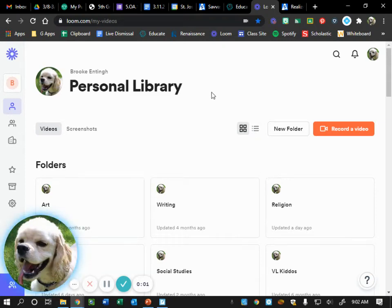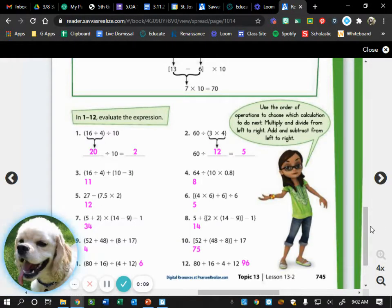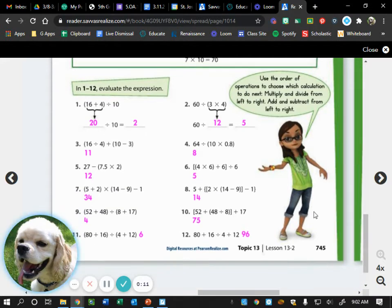Okay, we are open up to page 745 and 746 to correct our math homework from last night. So here's the bottom of page 745. On this page, we had numbers 5 through 8. So we had different problems where we used the order of operations to solve them.